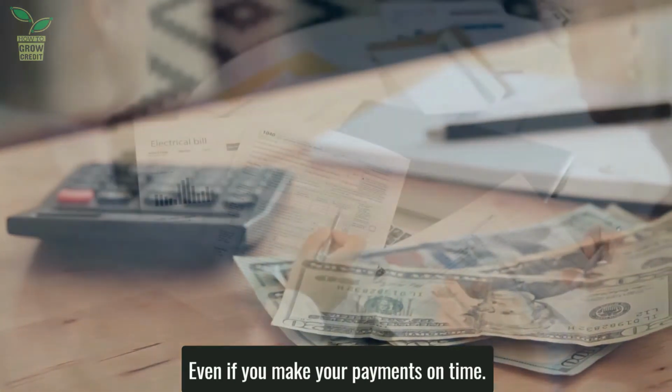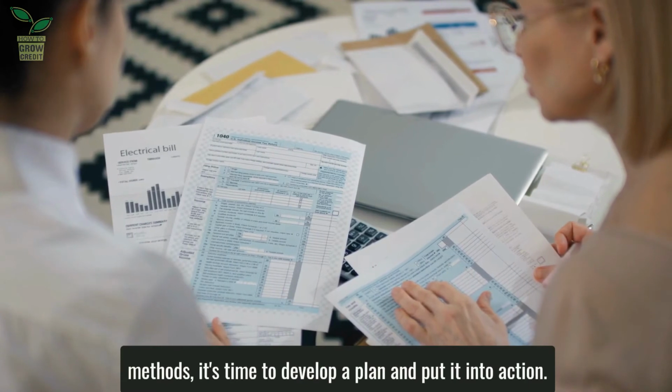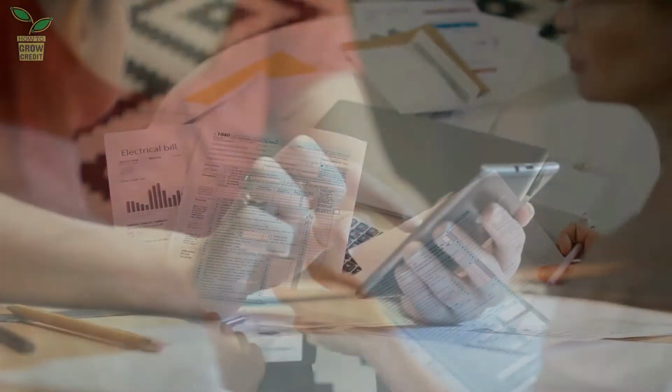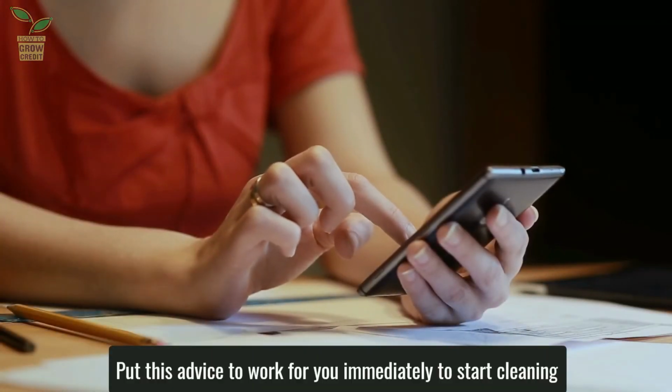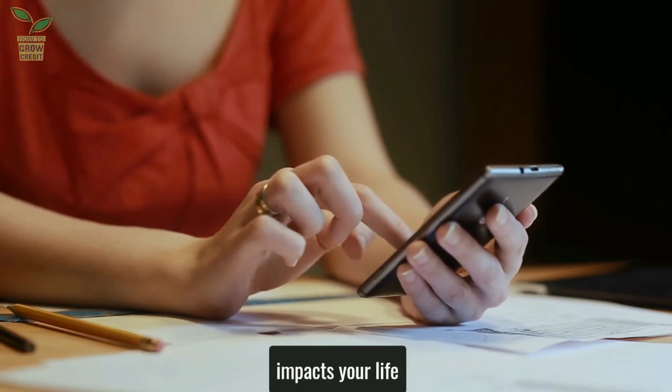Now that you better understand different credit restoration methods, it's time to develop a plan and put it into action. Put this advice to work for you immediately to start cleaning up your credit report before your poor credit rating negatively impacts your life any further.